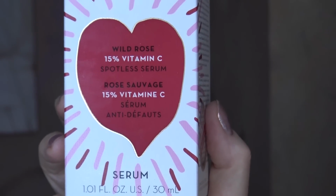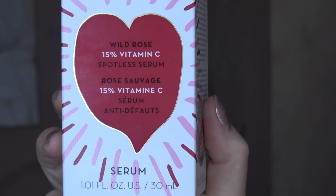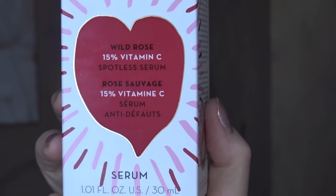Even the woman who helped me at this upscale drugstore told me that her mom's been using it and it's the best product out there. Apparently you just put a little dab on your dark spots like this. You shake it up good first.